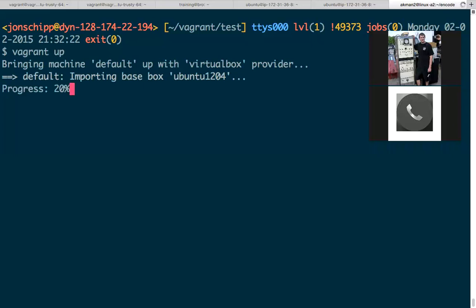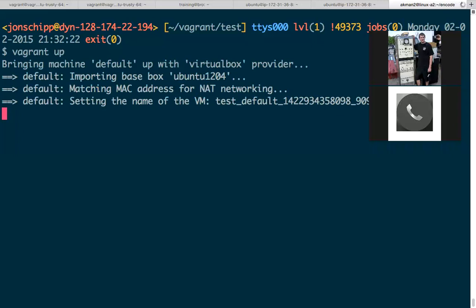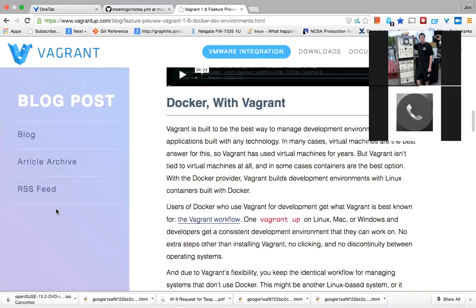And Vagrant has a certain configuration. It already has the SSH keys ready to go. They're shared with all the boxes. This is a specific format if you want to create your own boxes and have them shared. But you can go on the internet and you can download other people's boxes.